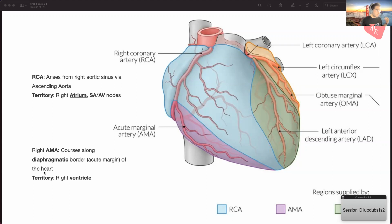Right AMA, right? Acute marginal, it courses along the diaphragmatic border, right? And it's not too crazy, but it gives blood supply to the right ventricle, right? If it's the right ventricle, what are we likely looking at if you have an acute AMA failure? What's going to be messed up? Systemic circulation or pulmonic circulation? Pulmonic, okay. That's how they like to go through these. So just keep that in mind. These are nicely labeled. Feel free to go look at AMBOSS. They have even more details on these.